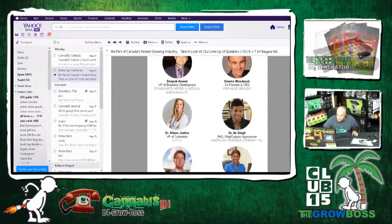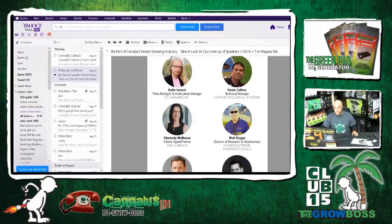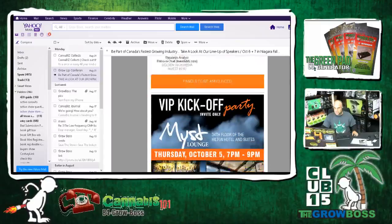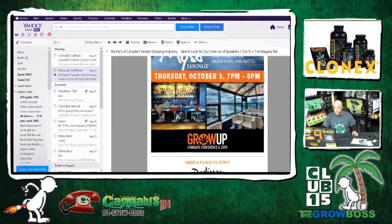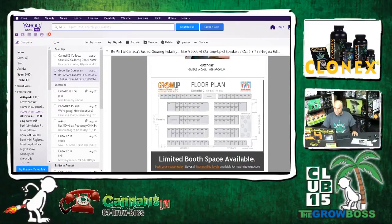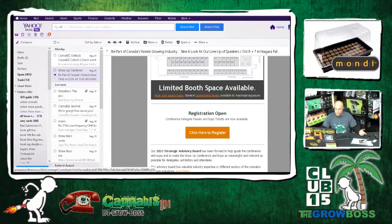And who are all these people? Listen, Canada's about to explode. It's a whole other market. So look at all these people they've got lined up for Canada for a show I've just never heard of called Grow Up. Okay, so there's the room. There's the floor plan. Seems kind of tiny, limited booth space. But all they do is pull the curtain open and there's 200 more booths.